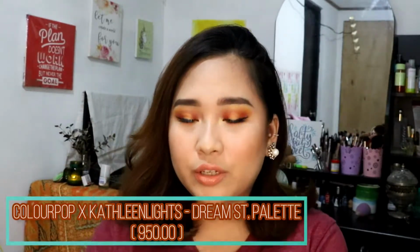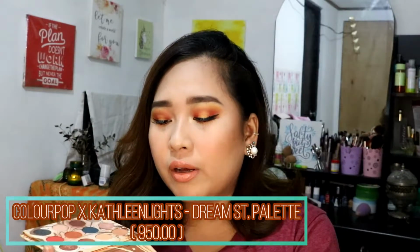So I have the Dream Street palette. This is my very first palette from Colourpop because I love Kathleen Light so much. When she launched this, I bought it and I've been taking care of it. It doesn't look like it's been used too much. I can say that there's a lot of these that I haven't dipped my brushes in, like, what do you call this? Like Water Barrier, not really that much, and of course, Spark right here.